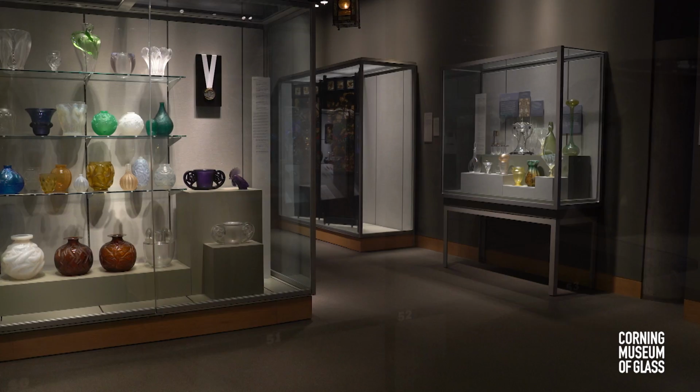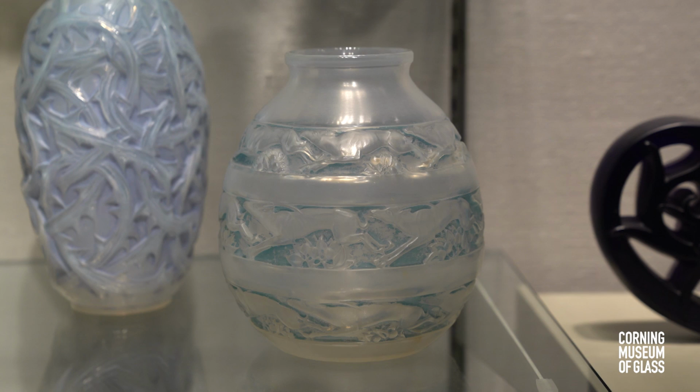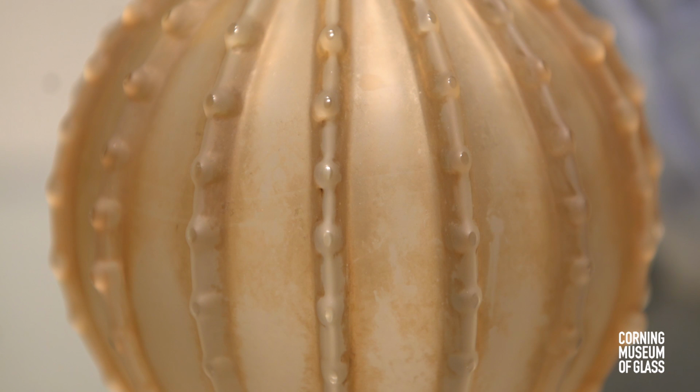So here you'll be walking into our section of the modern gallery, which is where we have our large collection of Lalique. And Lalique is certainly a very well-known glass producer from France. What's interesting about these is that almost all the surfaces are acid etched. And because they're acid etched, they're again very sensitive to handling, especially handling by damp, wet hands.